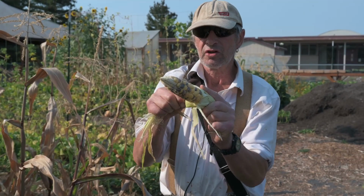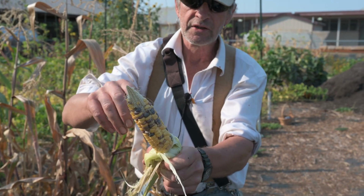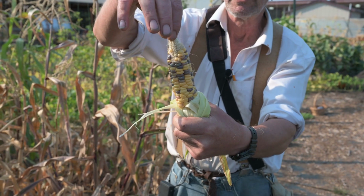Each of these corn kernels is a separate pollination. These pollinated separately. So some pollinated with the purple, some pollinated with the yellow, right? And as you can see out here, there was no pollination at all there for some reason. And if you look at this, there are all kinds of different colors in there.